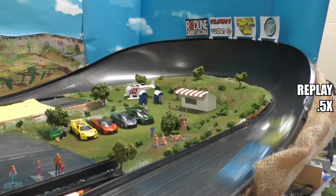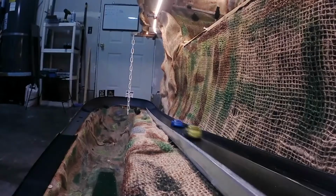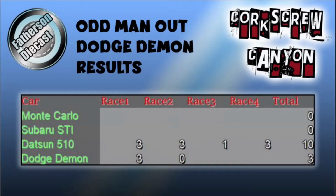Let's see in the replay if we can see what happens. Those Jammers just shoved him into the sidewall of the track, and he just kind of got stuck there. The 2 Jammer cars have a nice little race to the finish. Unfortunately for Dodge, he'll get no points.